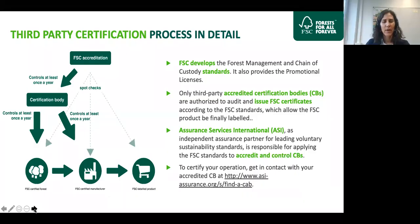Thank you, Vicky. So now let's have a look at how the FSC certification works in detail. As you might already know, it's a third-party certification. So as we mentioned, FSC develops the standards for forest management and chain of custody, and also issues the promotional license agreements. However, it's a third party or an accredited certification body, as we call it a CB, that actually does the audit in place and issues the FSC certificates. Now, these CBs are usually accredited and controlled by an organization called Assurance Services International, who are the ones that make sure that the CBs are applying the FSC standards correctly in the auditing process.